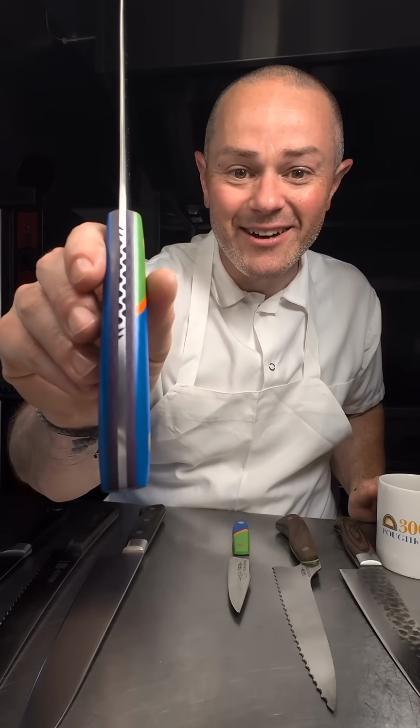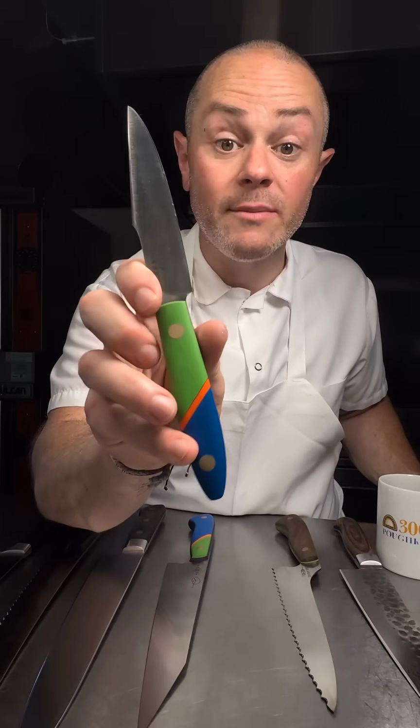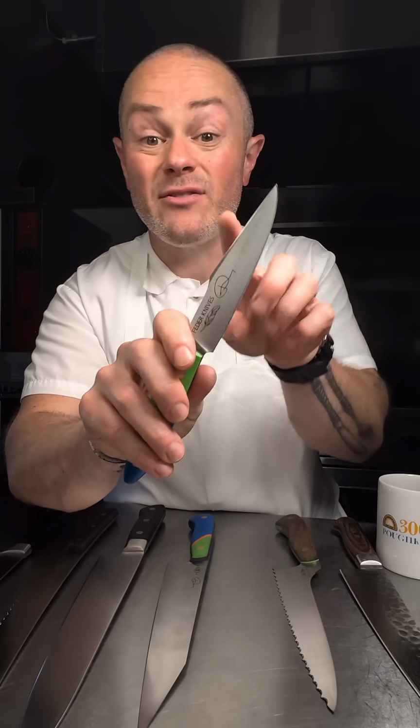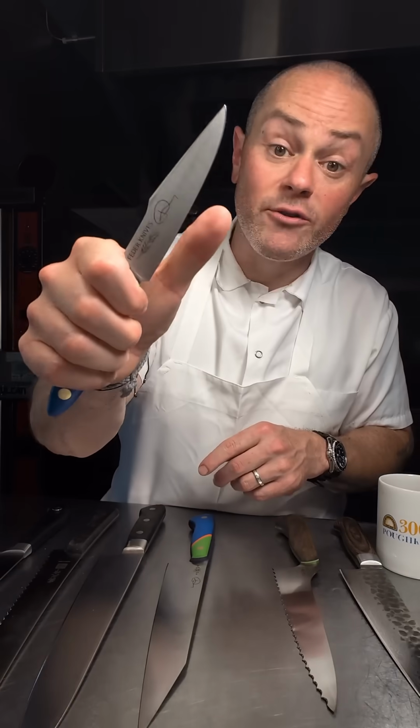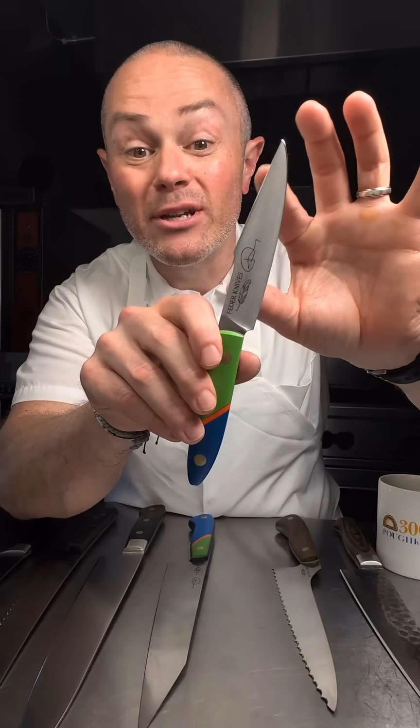I mean, look at this detail. And you know I gotta have the matching paring knife. This helps me bring up a good point because I personally like paring knives to be a little bit longer. This way they're good for the mom cut and you can do actual cutting board work. You're not stuck with some little tiny blade.